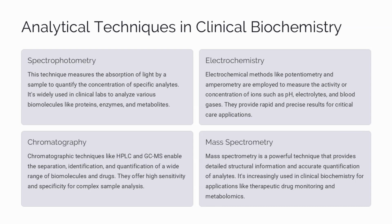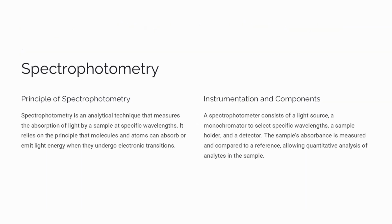Chromatographic techniques like HPLC and GC-MS enable the separation, identification, and quantification of a wide range of biomolecules and drugs. They offer high sensitivity and specificity, making them valuable for complex sample analysis. Mass spectrometry provides detailed structural information and accurate quantification of analytes. It's increasingly used in clinical biochemistry for applications like therapeutic drug monitoring and metabolomics. This powerful technique gives deep insights into the molecular composition of clinical samples.